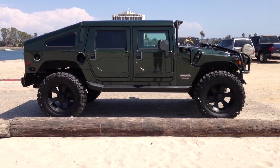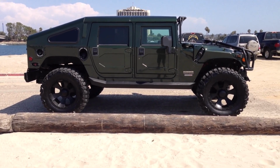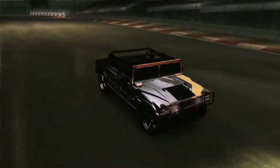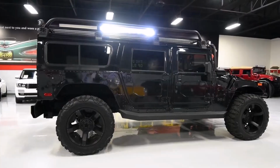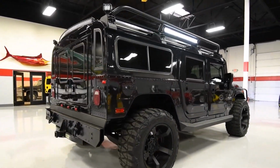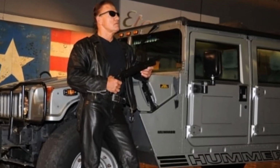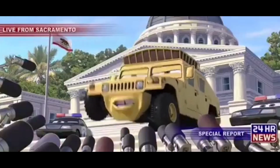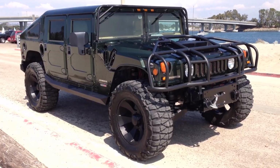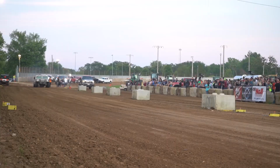The Hummer H1 was such a hit with fans that it managed to get itself into the PlayStation 2 games Midnight Club 3 and Need for Speed Underground. In 2006, the final year of the Hummer H1's production, Arnold Schwarzenegger voiced the Hummer H1 in Pixar's hit film, Cars. The Hummer H1 in the Cars film was known as the Governator, which is such a fitting and suitable name for such a high quality and powerful motor.